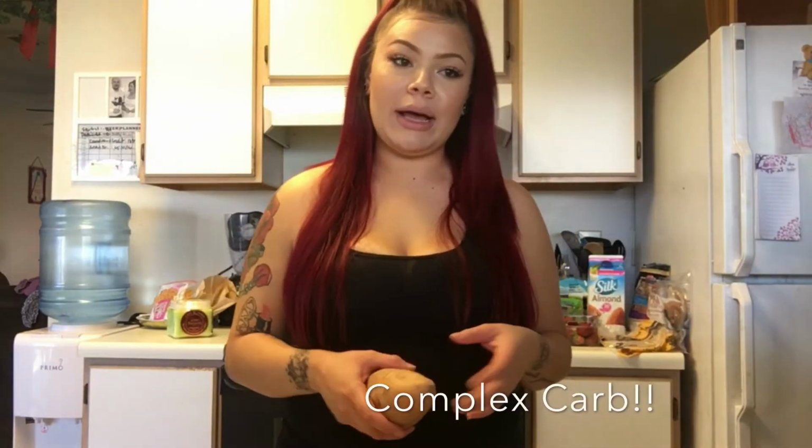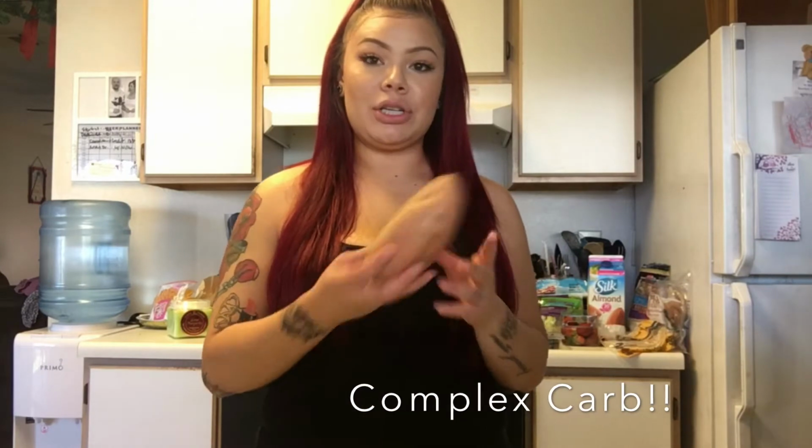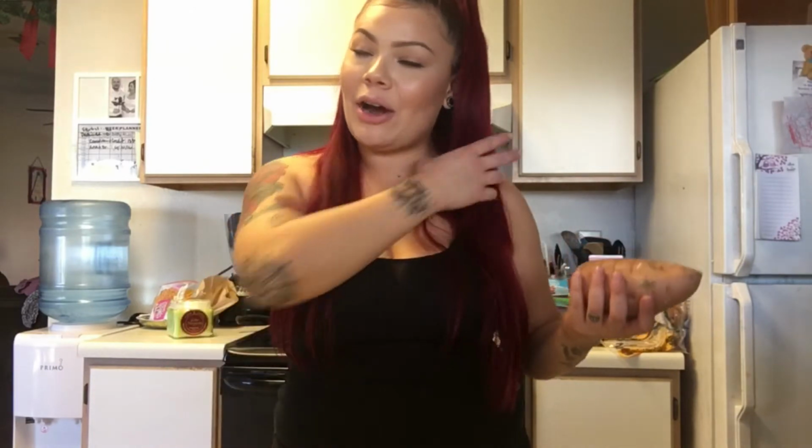And another vegetable I have almost every week is sweet potato, or starch rather. This is a starch, but I make homemade sweet potato fries, and they're just way better for you than French fries, and they are so good. My husband actually loves them, which is crazy because I had to convert him to eat the way that I eat because he used to think it was disgusting, but he loves sweet potato fries.